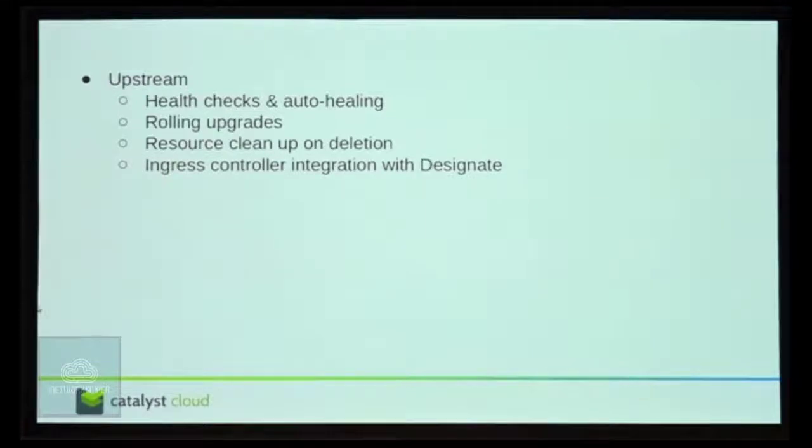So for upstream, what we will need to do next is the health check and auto healing. Bruno mentioned there is one solution using the Heat health check, and there is another solution we are talking about, which is using the node problem detector plus the Draino and autoscaler to fix the Kubernetes cluster automatically, and the rolling upgrades.